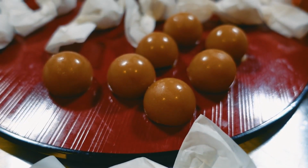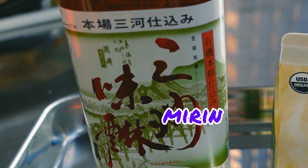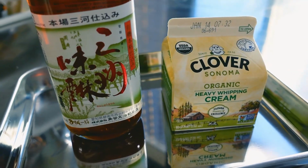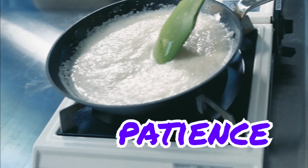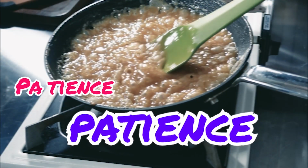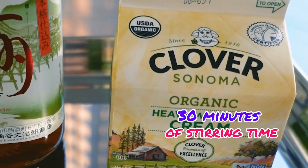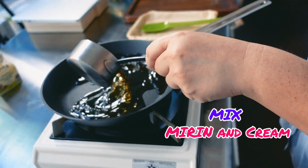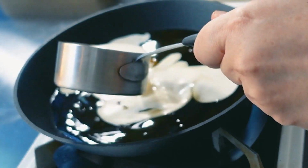For this recipe, you only need 3 things: equal amount of mirin, heavy cream, and patience. All we need is just a little patience, as this recipe requires about 30 minutes of constant stirring time. To get started, mix mirin and then cream together and then cook over medium heat until the mix starts bubbling with thick consistency.